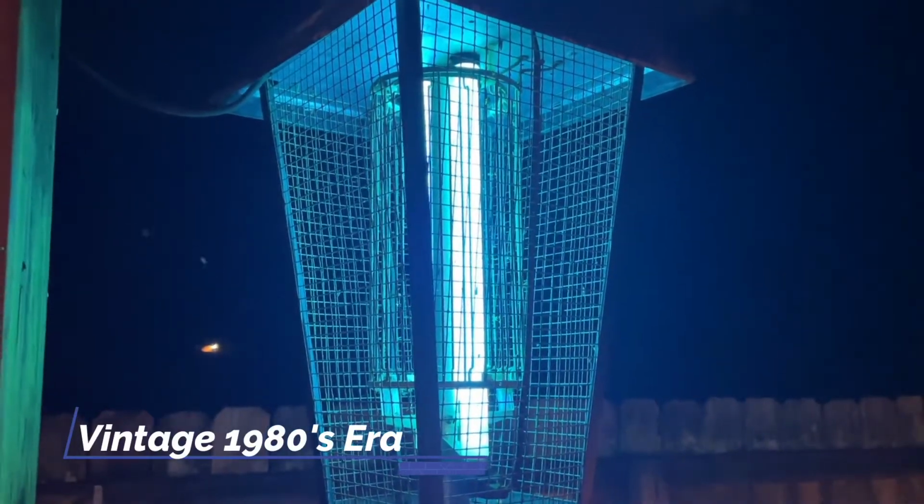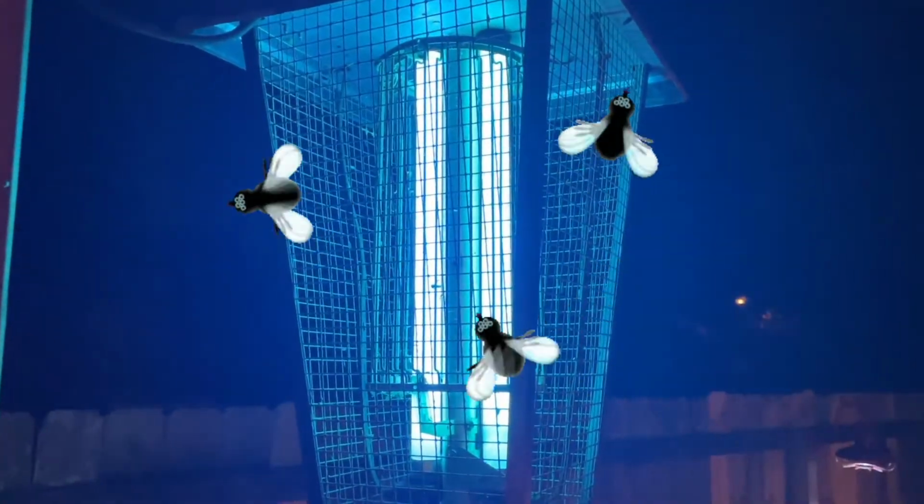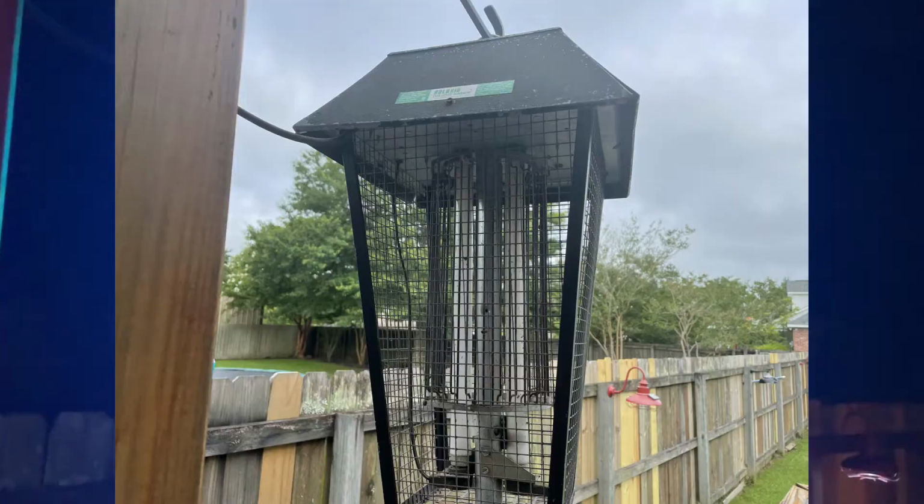Hey guys, I want to share with you my vintage 1980s era bug zapper. Had this thing for a long time. We kept it in storage for a number of years, and then we took it out, decided we'll put it out on our outdoor deck. We've had it out here for a while now, a good while.